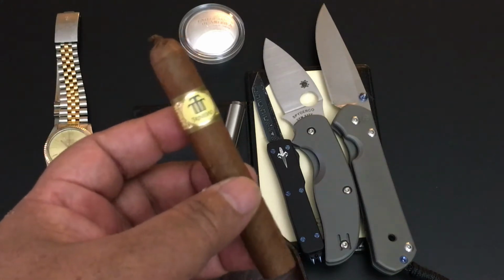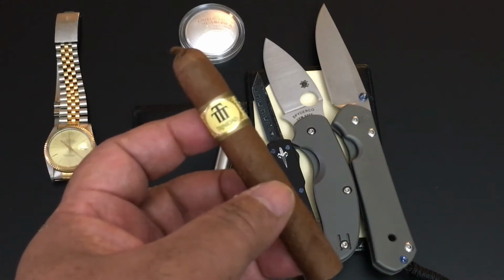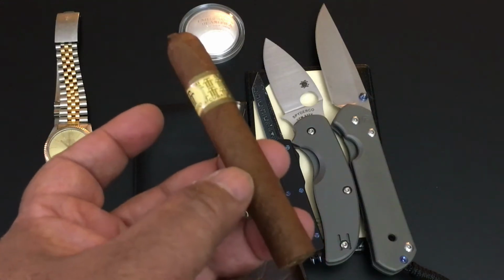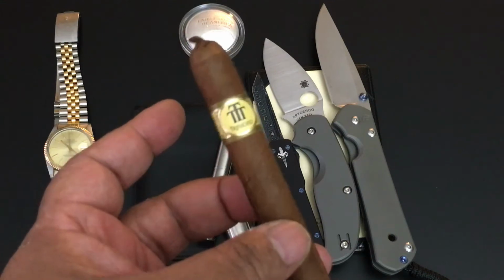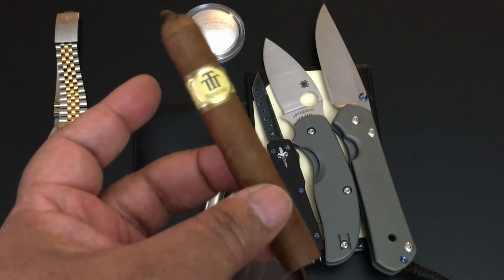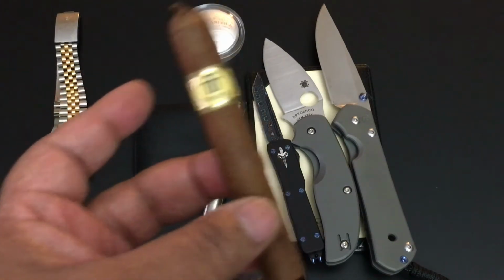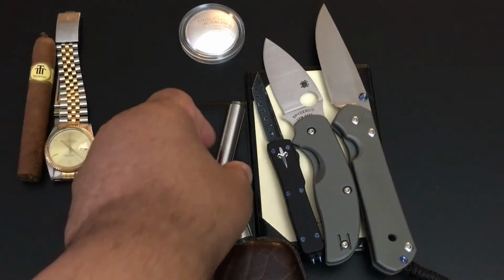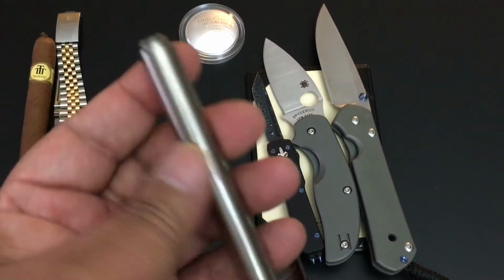My Trinidad. I have a lot of Trinidads, the old style Trinidads, Cuban cigars, the bigger ones in my humidor that's been there for 15 years or so. Every now and then I pull them out and smoke them, and they smoke like heaven. This is a wonderful Cuban cigar, Trinidad cigar. Have my Shown Design tie pin.